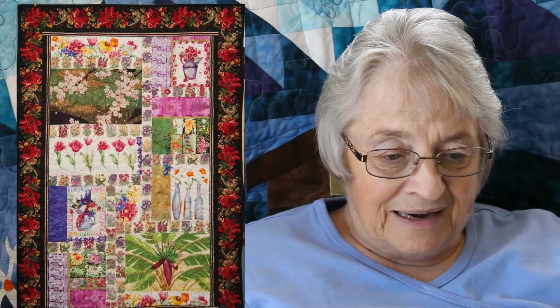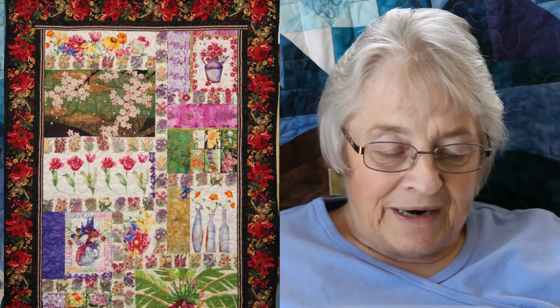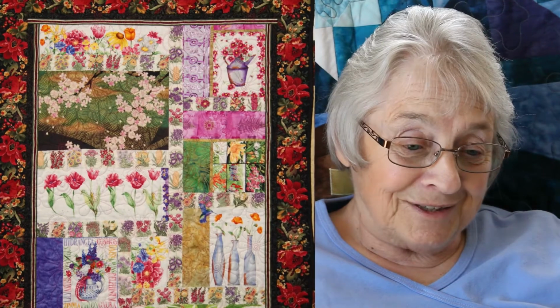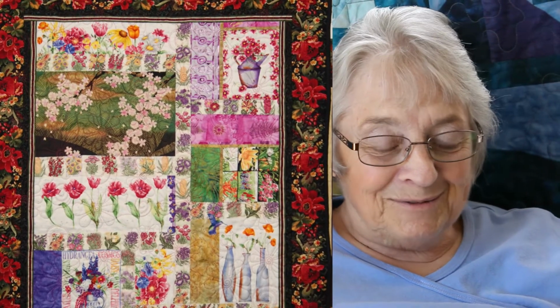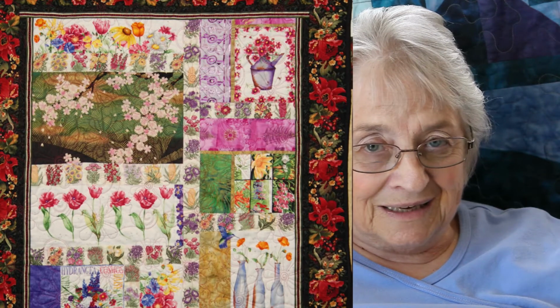That is a self-designed quilt that I made for a lady that we met in the island of St. Lucia. Her name was Letty, and she wanted something bright, and she wanted flowers. And that was in 2010. Okay. So it looks like a lap quilt. Yes, it's just a lap quilt.